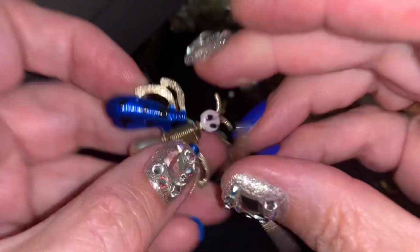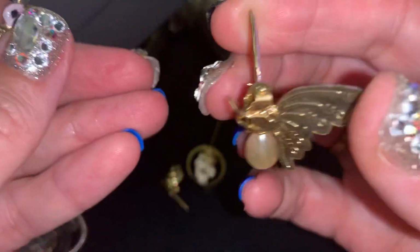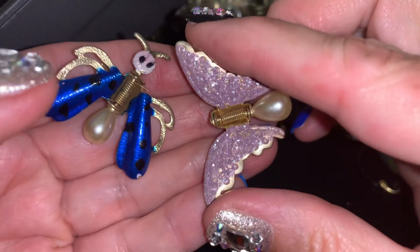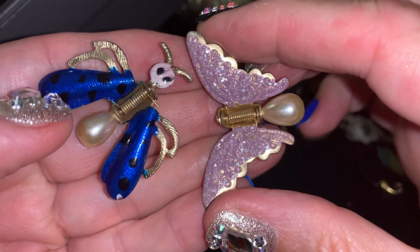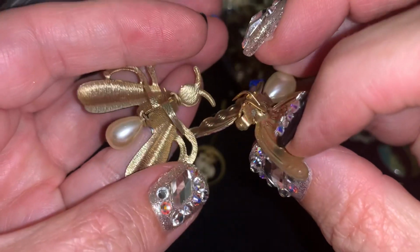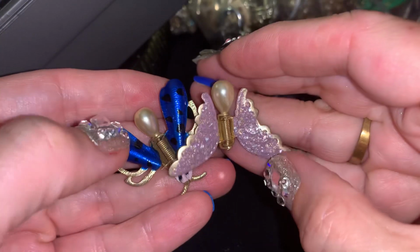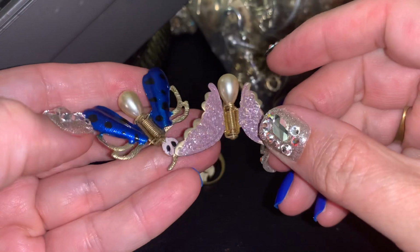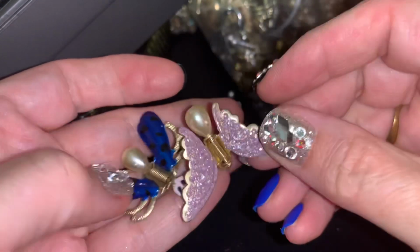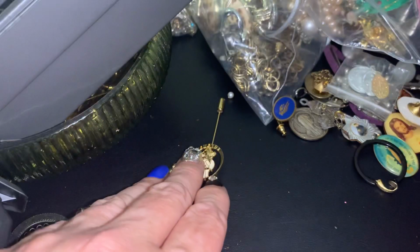These are vintage hair things, right? You just put them in the hair. Are they wearable? I don't know what to do with these. Are they craft? I don't know. I'm not gonna craft, but I'll put them in the craft pile.